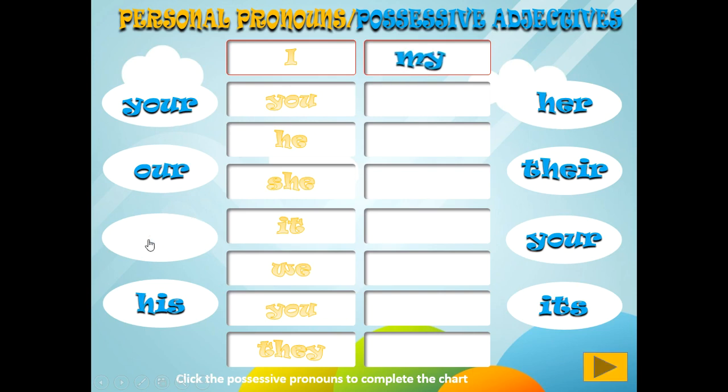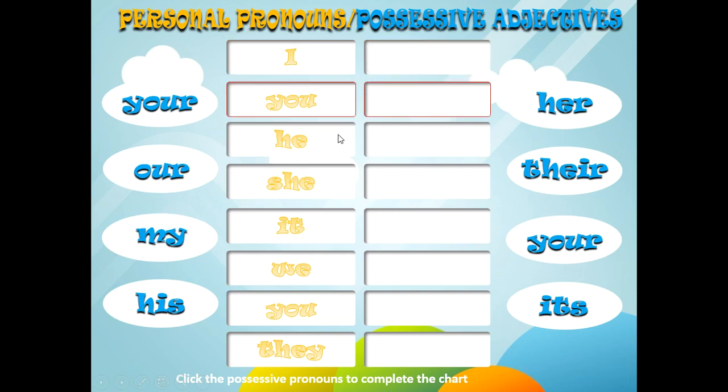My. Yes, that's right. Excellent. And when the personal pronoun is you, what is the possessive adjective? Let's see. Your. Great.